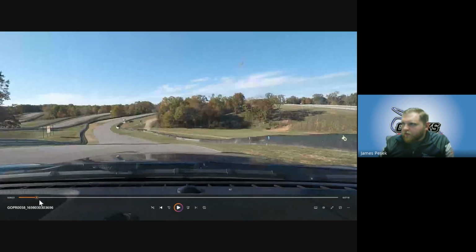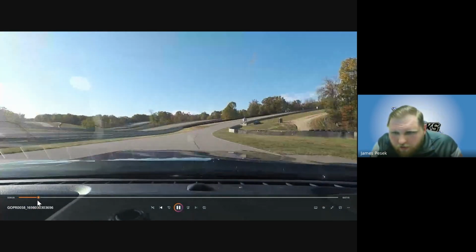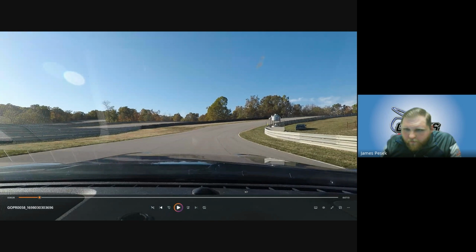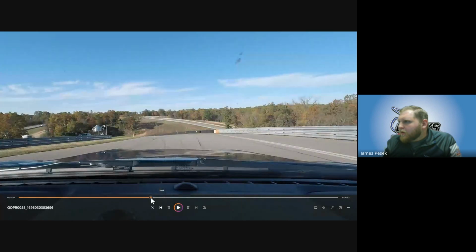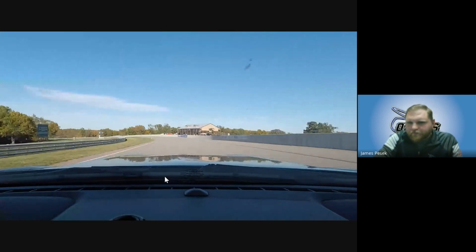All right, Donna, we'll do a playthrough here. Visual reference to the corner looking into turn 1. Jeremy, are you looking for an entry or through the apex of the turn line?